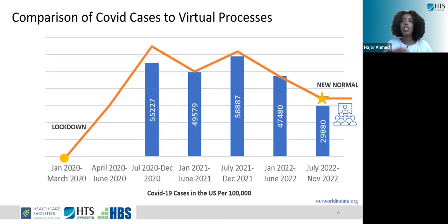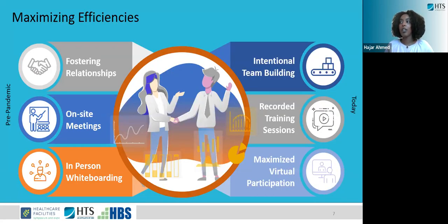So there were a lot of lessons learned along the way to get us to our new normal, but at some point there was a mindset shift into adjusting and adapting and really wanting to implement those efficiencies. So in the next slide, we spelled out some of these, and I talked about a few of these already, pre-pandemic and where we are today.